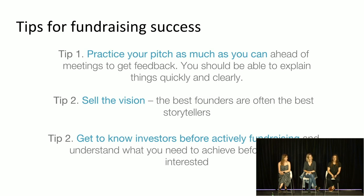If an investor doesn't understand your product, they're never going to invest in you. So that's kind of the first thing you really need to get sorted.